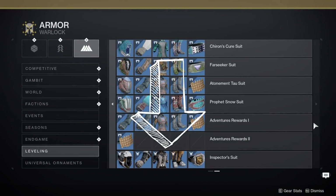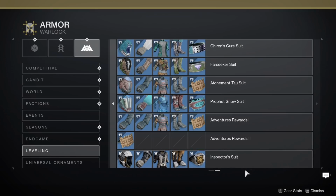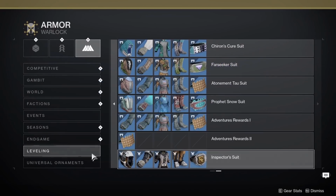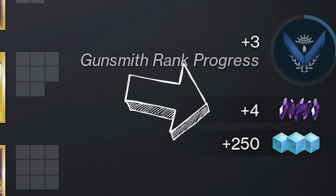You're looking for a blue set of armor with the Savathun insignia on it. The Warlock armor will be called the Inspector's Suit, the Hunter armor will be called Gumshoe Gumption, and the Titan armor is the Midnight Oil Suit. You can buy any of them for the low cost of 777 glimmer, and then by breaking them down, you not only get back 250 glimmer, but 4 legendary shards.